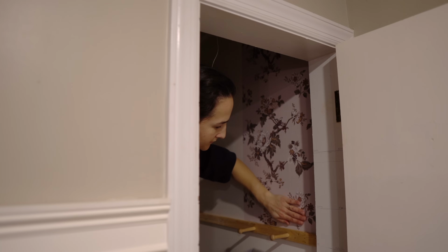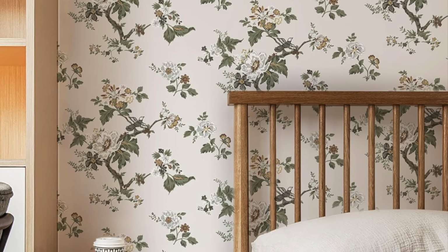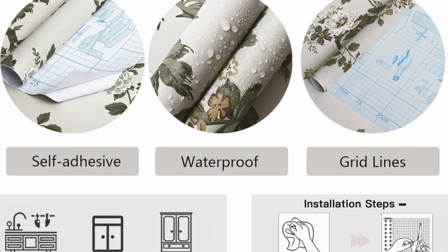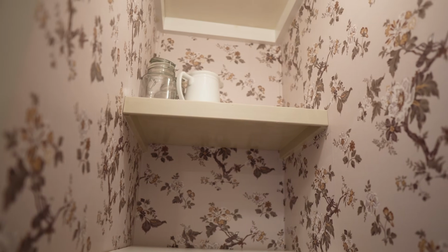This one came from Amazon, and the listing photo definitely made it appear as if the background was a creamy white, when in person it does have a bit of a tannish background that on camera looks kind of pink, but it's really not. It just changes a lot depending on the lighting.